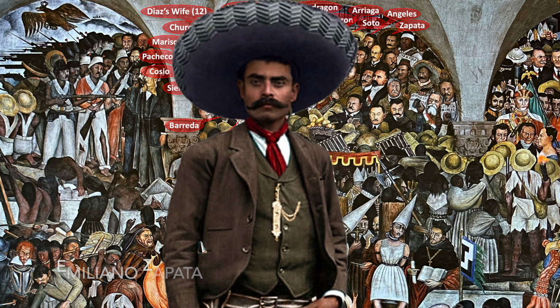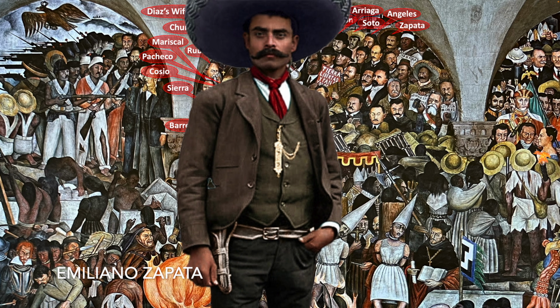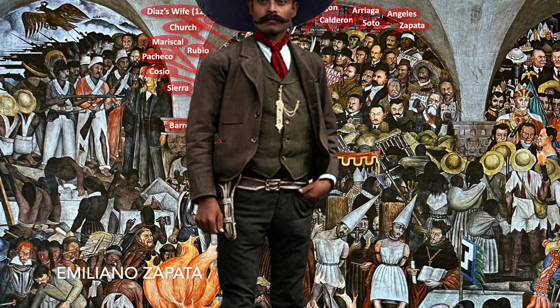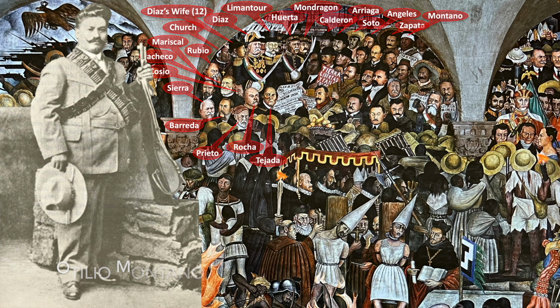Emiliano Zapata is one of the most famous figures of the Mexican Revolution, known as the Mexican agrarian revolutionary leader, especially in southern Mexico. Based in Morelos, his slogan was Tierra y Libertad. Otilio Montaño was a teacher and one of Zapata's main advisors and generals. He's also credited with drafting the Ayala Plan. Like Zapata, he was killed during the revolution.